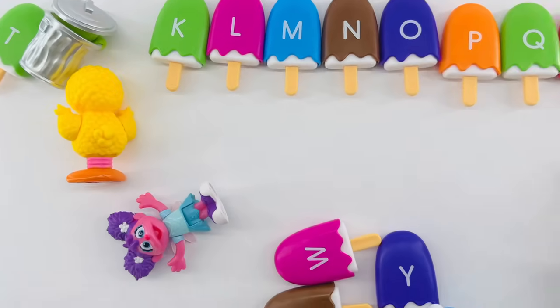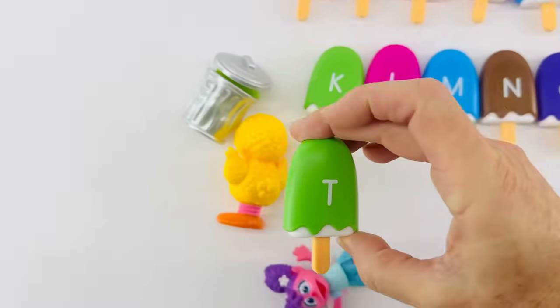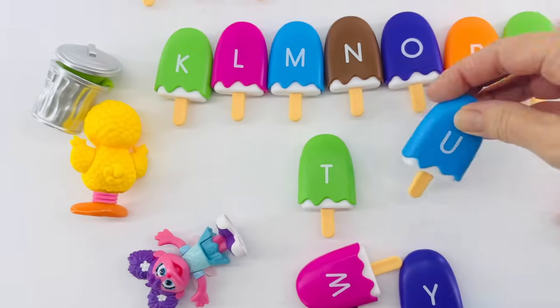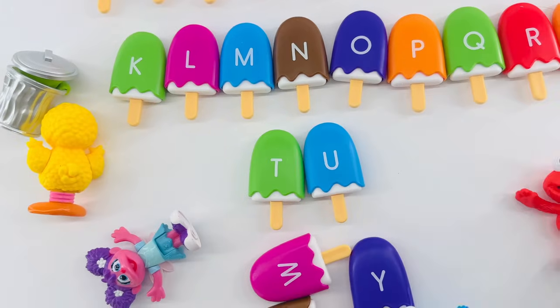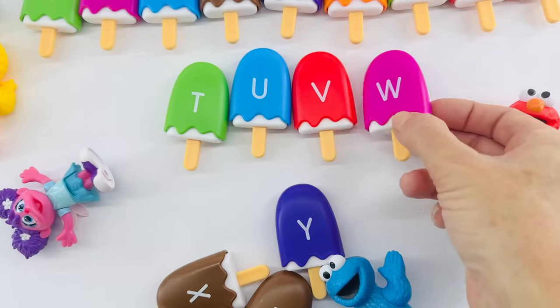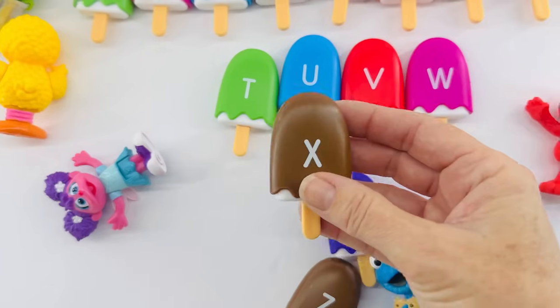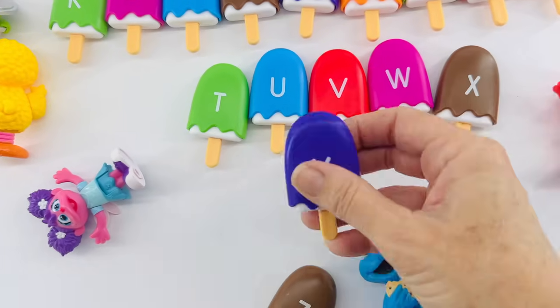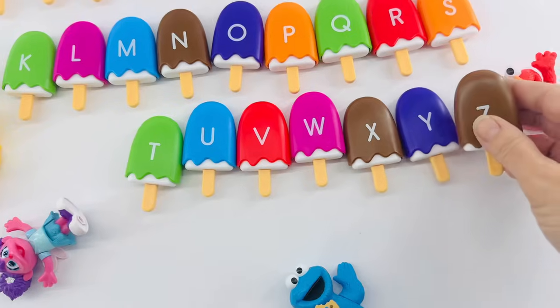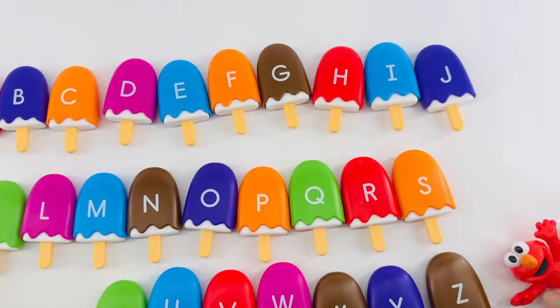We're almost done. T. U. V. W. X. Y. And Z. Our Sesame Street characters help us do the whole alphabet.